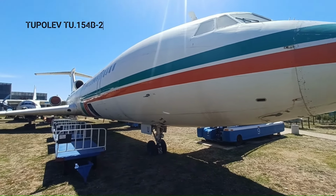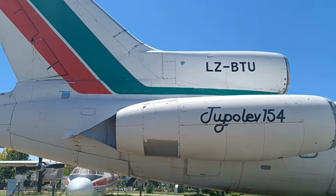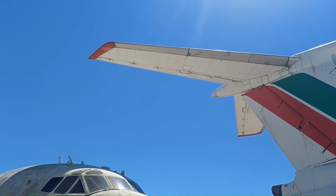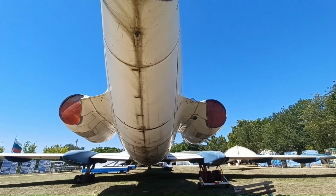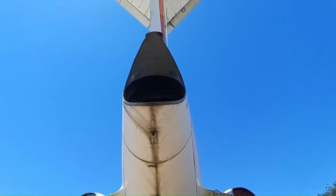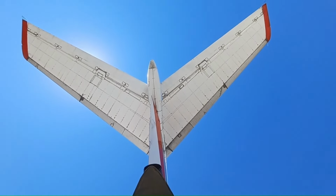Tu-154B2. The NATO name for it was Careless. This 180-seat airliner first flew on the 4th of October 1968 and went into service with Aeroflot in 1972. The last one of the 1,026 was built as late as 2013, and a few today are still flying as government transports.